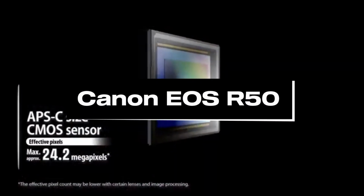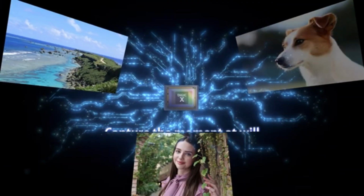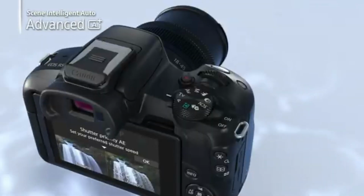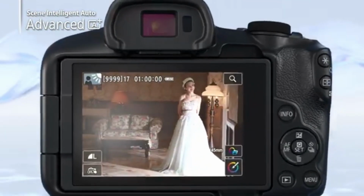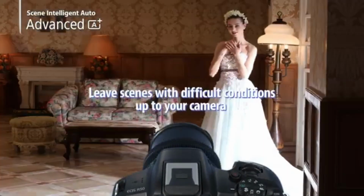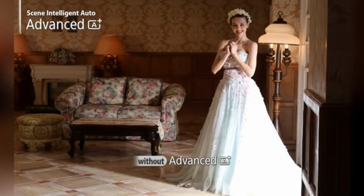Number 4. Canon EOS R50. A great entry-level camera for prospective photographers is the Canon EOS R50. Combining user-friendly features with Canon's acclaimed imaging technology, the EOS R50 is an ideal entry point into the world of digital photography. With its simple and easy-to-use UI, the EOS R50 allows even inexperienced users to easily adjust settings and take beautiful pictures without being overwhelmed by complexity.